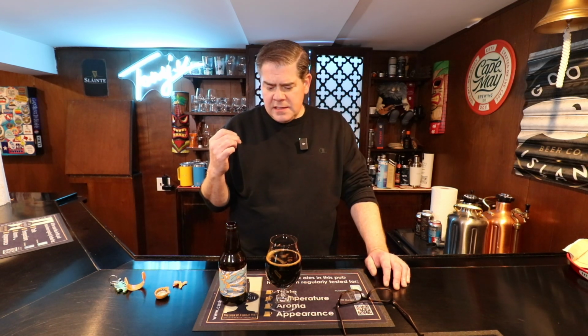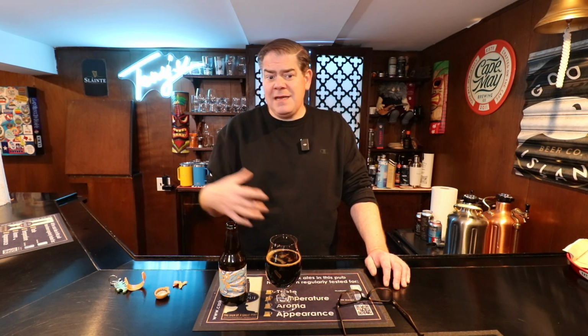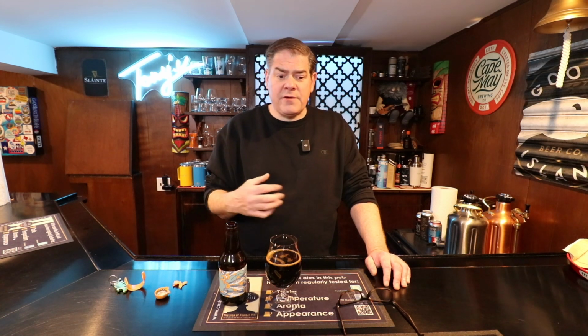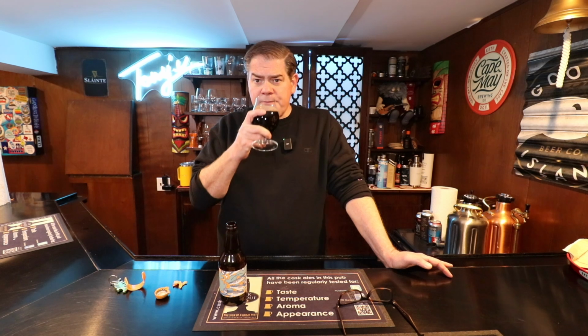I mean, this is 15% ABV, and you would not know there's alcohol in here. I've taken 2 good-sized sips so far, and so far I'm not getting any burn in the stomach. There's no burn in the throat, nothing in the mouth. This is just a pleasure to drink.